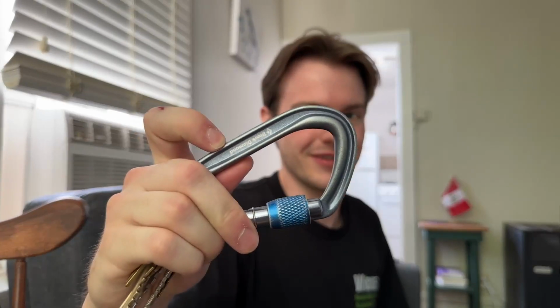So you can see that. I like to put all my keys on a carabiner. It drives my wife crazy because it's so bulky. But I like it because it's just easy to fish out of my pocket. I don't know, just a personal preference. I love these Black Diamond carabiners. My wife got me this one. Very beautiful. I love these things very, very much.